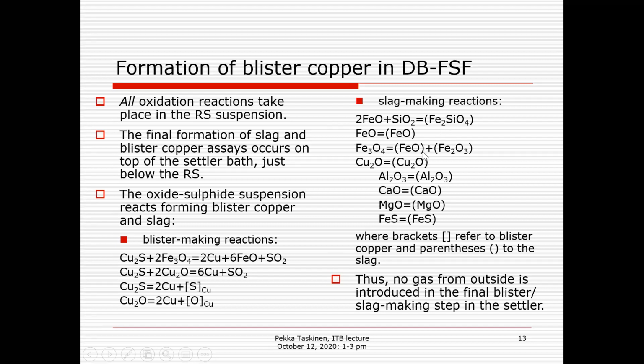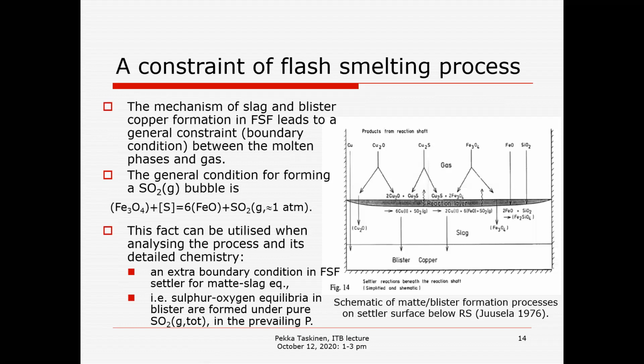So we are not introducing any gas in the settler. All oxygen and sulfur, which may be reacting in there, they come through these reaction shaft reactions, and the process is finalized in the settler when these over-oxidized and under-oxidized particles react together in there. So the situation just below the reaction shaft looks like this.